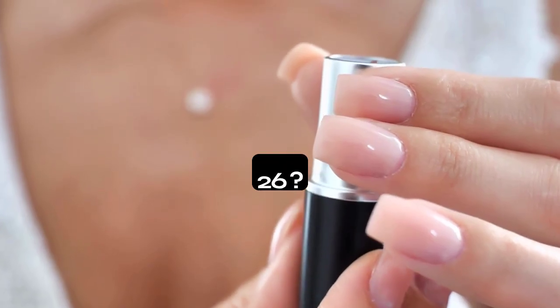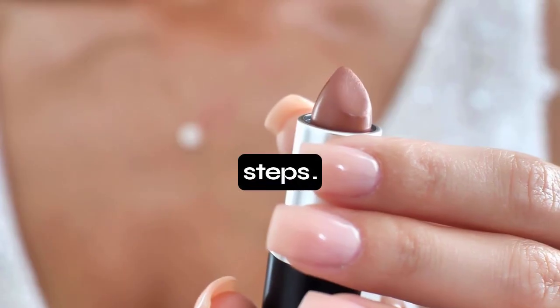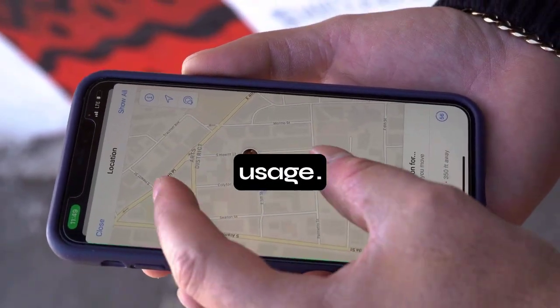Battery draining on iOS 26? Fix it fast, 1 minute, 6 simple steps. Open Settings, tap Battery, and check the battery graph and app usage.